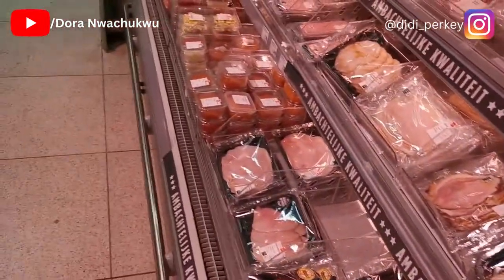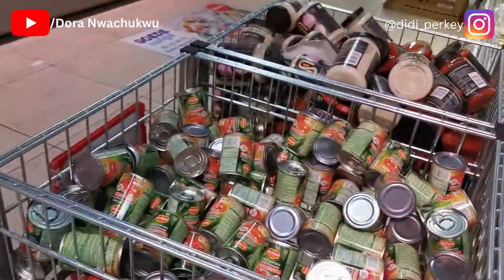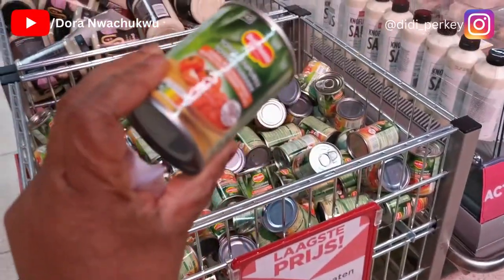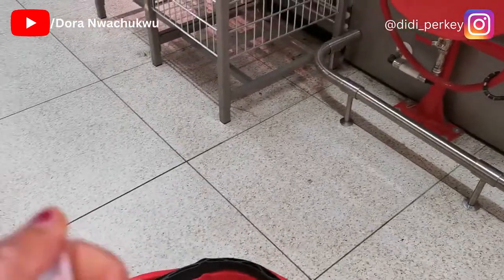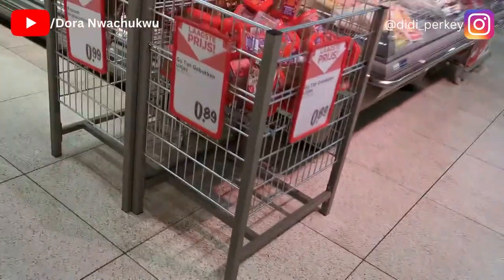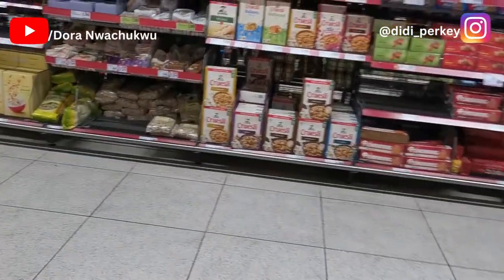And also, I'm going to take tomato paste. This is very, very good. So I'm going to take two of it. Yes, I have my list. I'm going to be checking what I need. I'm going to get some juice for the kids, some juice and some butter.